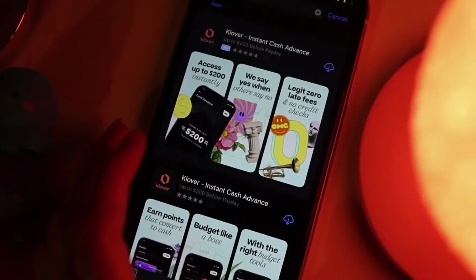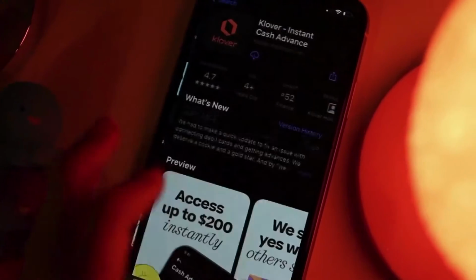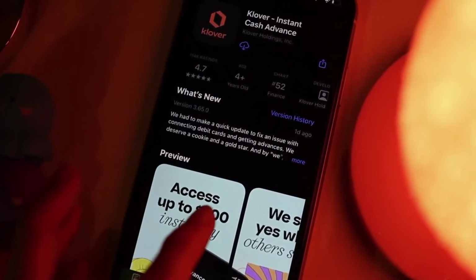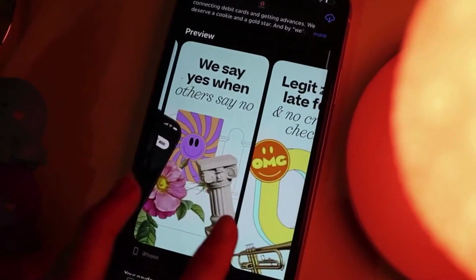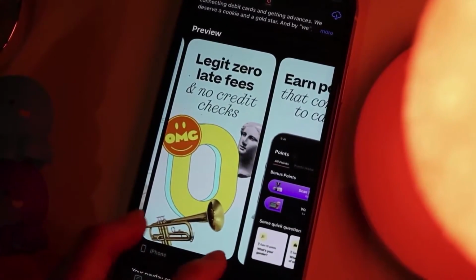Okay, so Clover is definitely one of the more popular cash advance apps. It's been downloaded over 1 million times, and it's received more than 150,000 combined reviews in the App Store and Google Play. Clover also offers other features besides the cash advance, like helping you budget, tracking your spending, and monitoring your credit score. And as a fun little side thing, it also has daily prize drawings, and you can win up to $100. That's kind of snazzy.